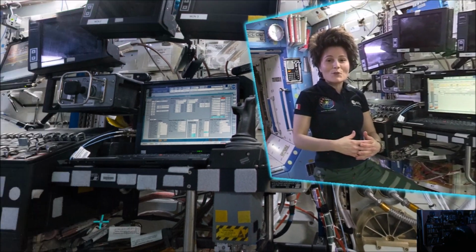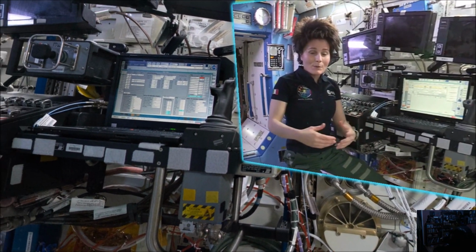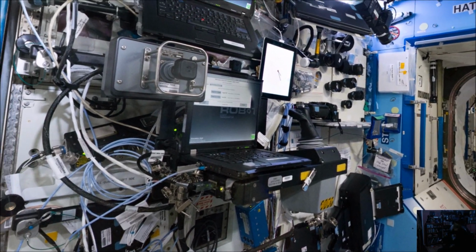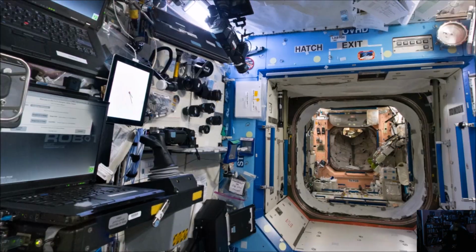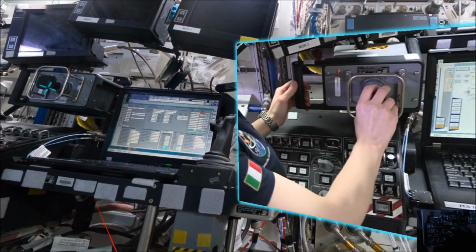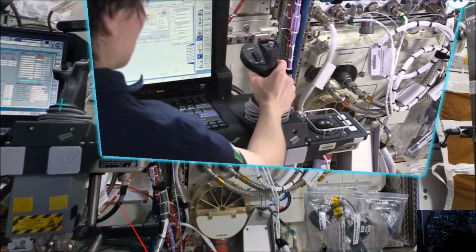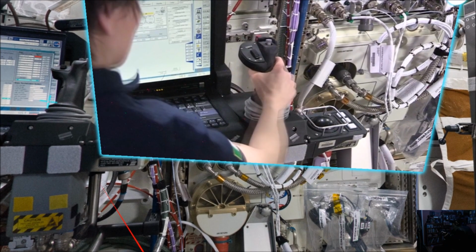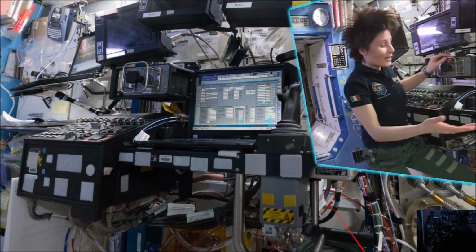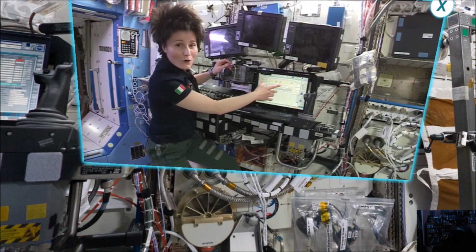Recently, we used the arm to move PMM. Sometimes we fly it manually, especially for support of extravehicular activities or track and capture. And in this case, we use the hand controllers. This is the translational hand controller. So x-axis, y-axis, z-axis. And this is our rotational hand controller. Pitch, roll, and yaw. Of course, I can move the hand controllers and nothing happens right now because, as you can see here on the control page of the SSRMS, the arm is off.